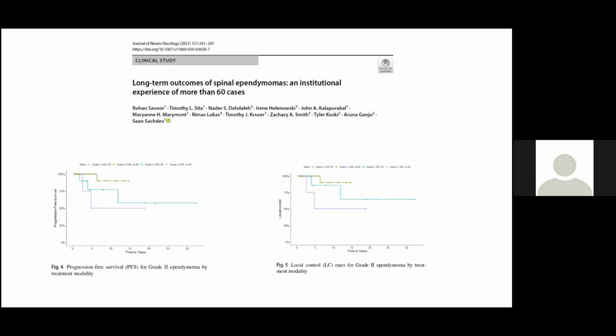Epstein wrote a very large series many years ago of over 100 patients, and my memory of that series, and we can certainly dig it up, is that radiation was not associated with improved long-term survival, and it was only used as a salvage treatment for those that were widely metastatic and recurrent. So the role of radiation is very limited in spinal ependymoma. It's different in fourth ventricular ependymoma and hemispheric ependymoma. You can argue that one.